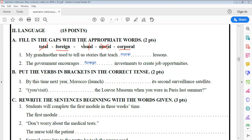Screenshot, please. All right, so let's go to the next exercise. Put the verbs in brackets in the correct tense. What kind of exercise is this? Grammar. Yes, a grammar exercise. What lesson? Past perfect, past simple? No. Future perfect? No. Future simple? Nope. Grammar is the correct answer.